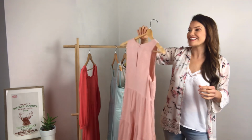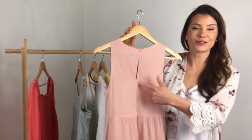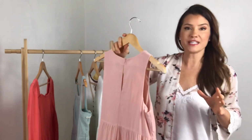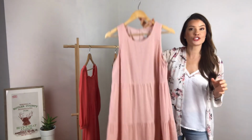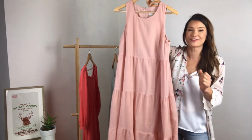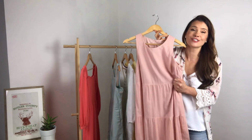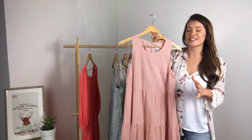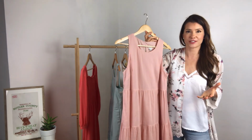But as you can see in the back, it is just that little keyhole with the button back right at the nape of the neck. Super easy to get in and out of. It's just so breezy. Oh my gosh, listen, I love this dress. The color of it is so beautiful. It's just so soft, so feminine. I mean, you could wear this for so many different occasions.